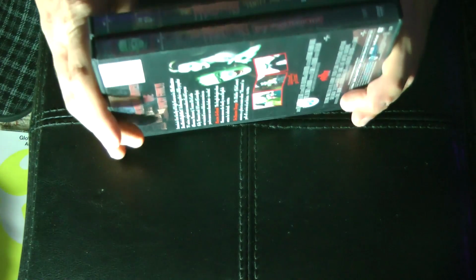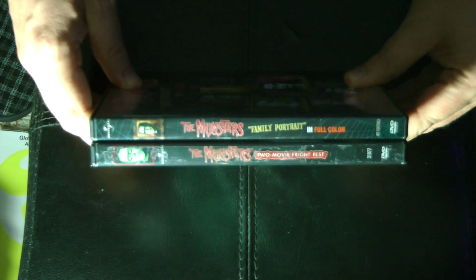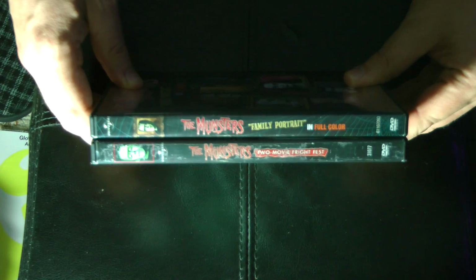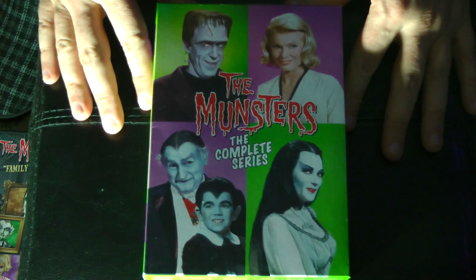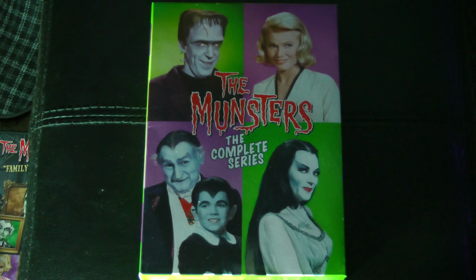So, there you go. And if you're curious as to how they would both look on your shelf, something like that. There you go. So they kind of go together nicely. Alrighty, so now to the big one that I know you really want to see. I have the Munsters Complete Series Set.